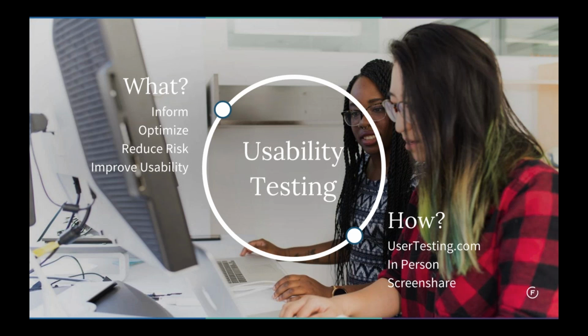So this usability testing is best to optimize something that you've created. It helps reduce risk because you're identifying key problems, but maybe before you launch or before it gets too far down the line. Ultimately, you are improving usability. This is telling you what people actually do.